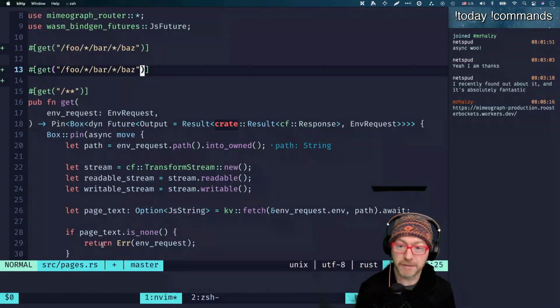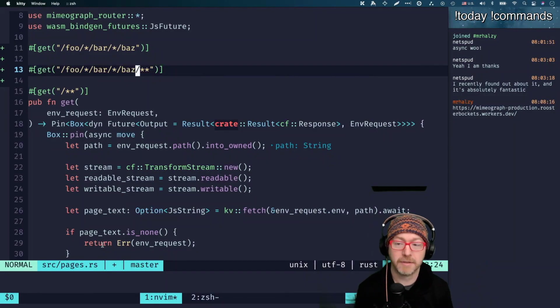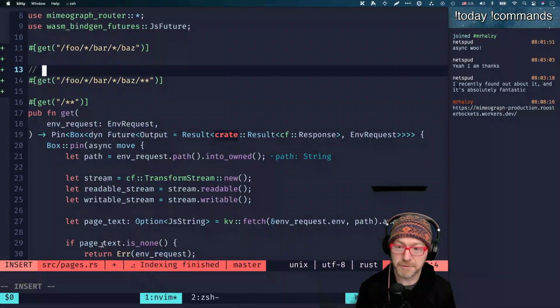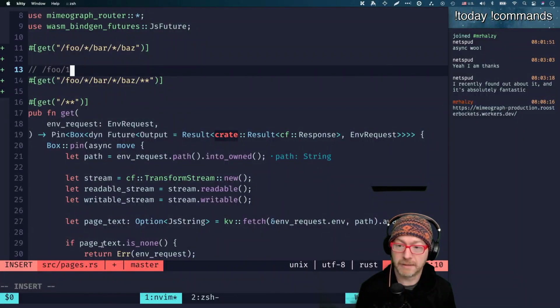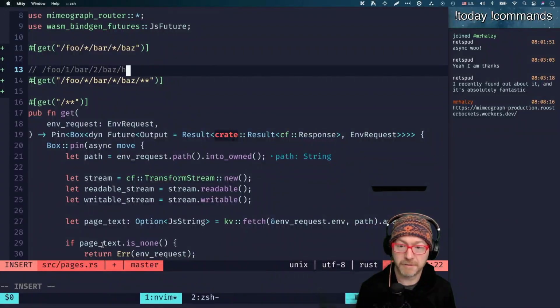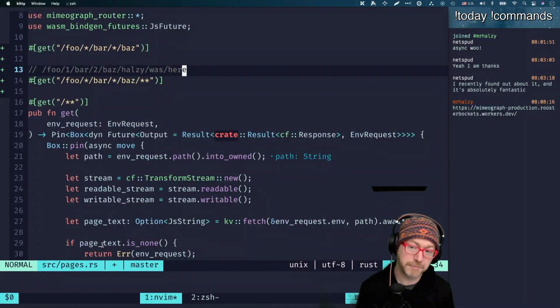And in the other case, you can actually mix and match these. You could have wildcards and the glob, but the glob always has to be the last one. Because in this case, what would this match? Foo, 1, bar, 2, baz, Halsey was here. This would match this route.